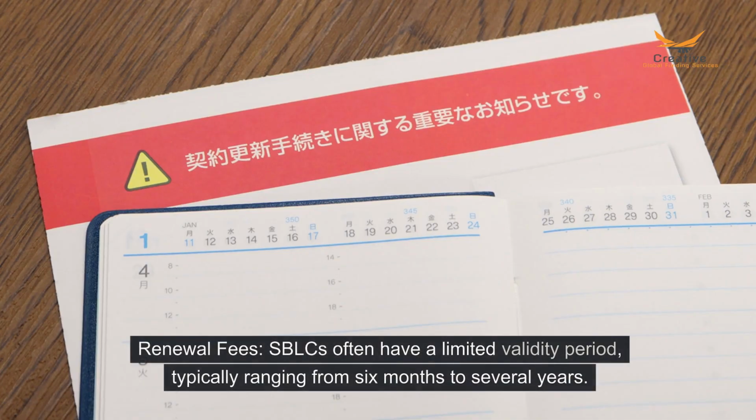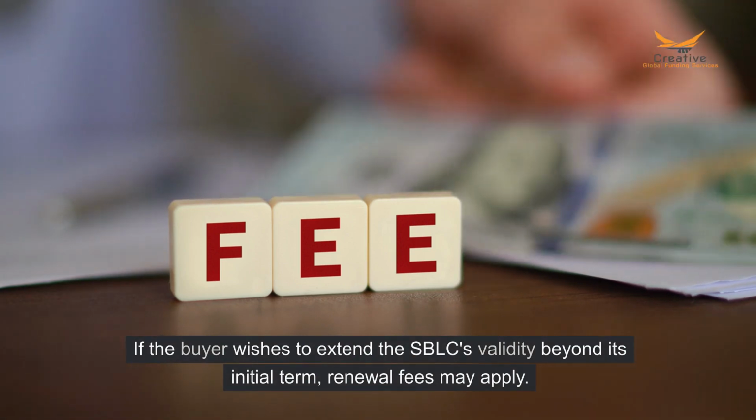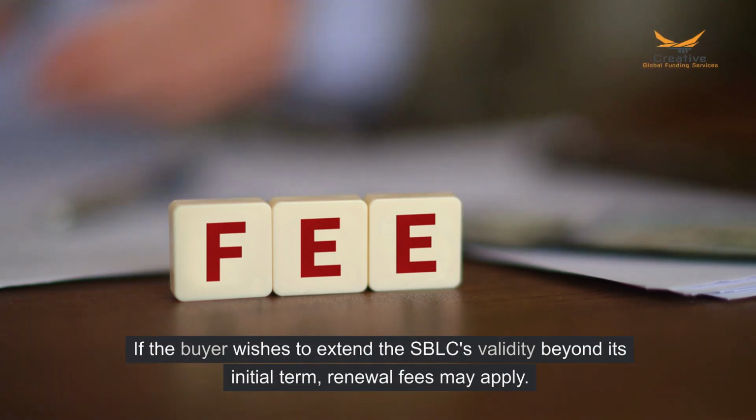Renewal fees. SBLCs often have a limited validity period, typically ranging from 6 months to several years. If the buyer wishes to extend the SBLC's validity beyond its initial term, renewal fees may apply.